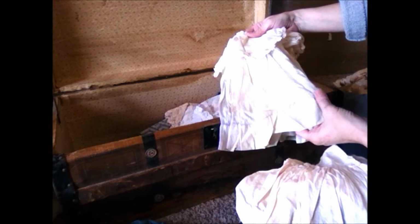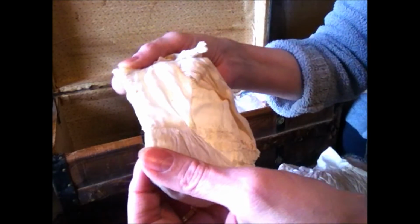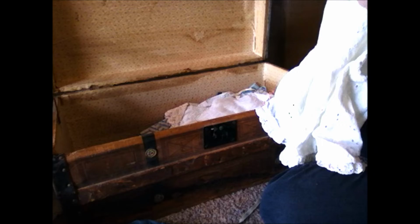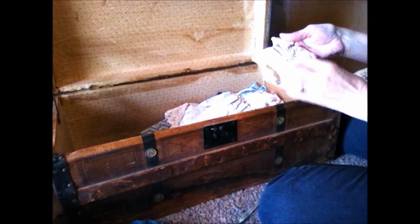It's hand embroidered. Look how tiny those are. Yes, this is awesome. I don't know if I have a doll that fits it, but we'll see. What we have here looks like the 1970s, 1960s. When you get these big lots, you'll see things like that. Oh, that's cute. Little combination.